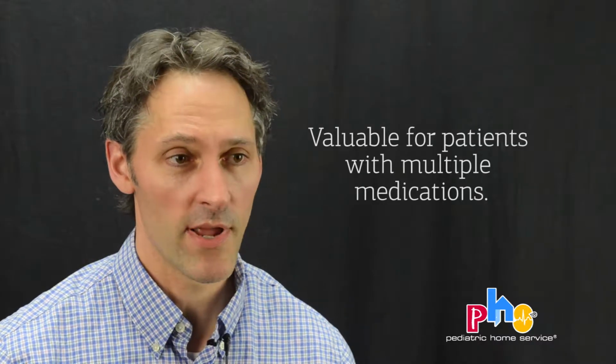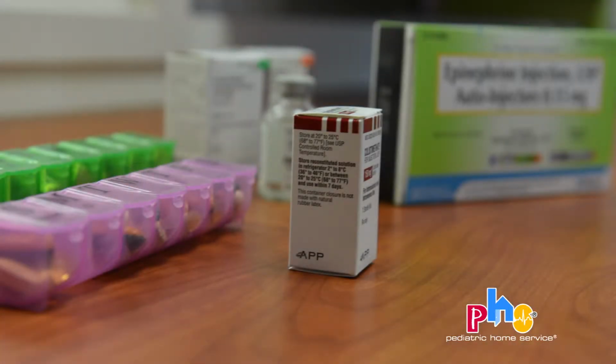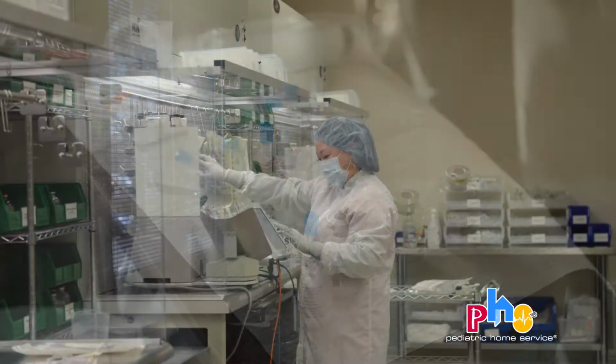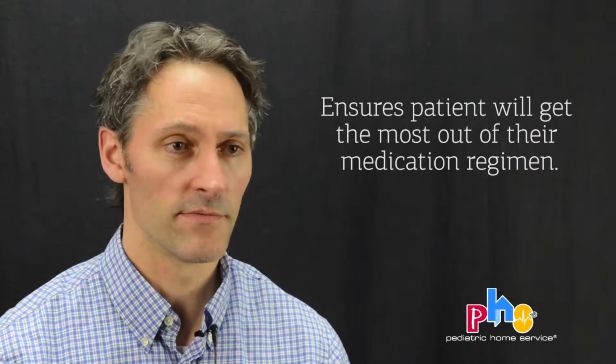I would describe medication therapy management as a comprehensive, thorough assessment of all the medications patients are taking: prescription, non-prescription, herbal medications, getting all that information together and seeing if there are medications or supplements that might not play well together, so the patient will get the most out of their medication regimen and avoid any potential adverse reactions that could occur with all the medications they're currently taking.